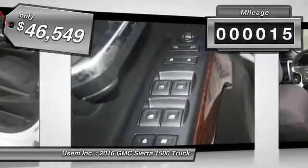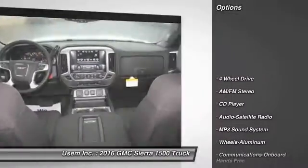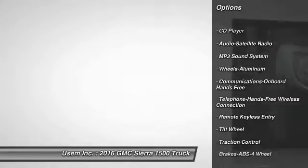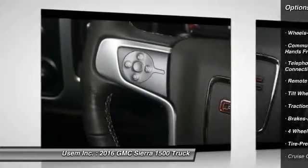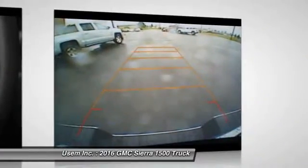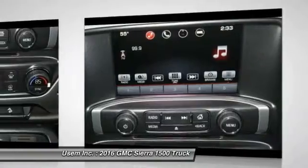This vehicle has less than 100 miles. Here are some of this vehicle's great options: 4-wheel drive, traction control, anti-lock braking system, Bluetooth wireless data link for hands-free phone, air conditioning, front power steering, aluminum wheels, cruise control, floor mats, AM/FM stereo radio. Come see the car for yourself.